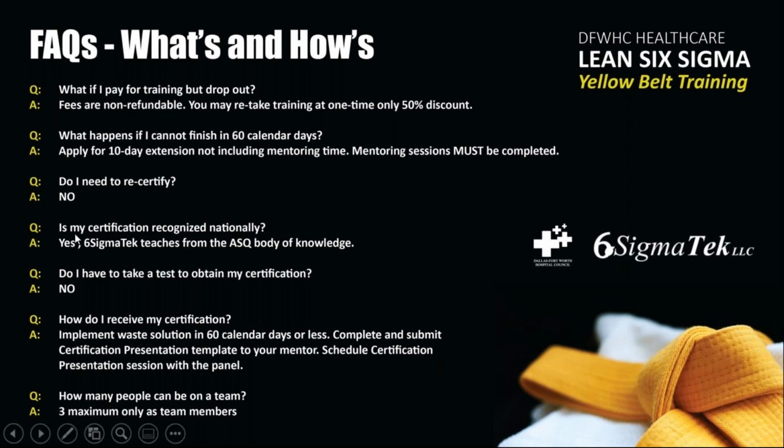Stephen, do I need to recertify? No. Stephen, is my certification recognized nationally? Yes. Why? Because I teach from the ASQ body of knowledge, and I am a certified master black belt, and I have to prove that. So that's why you're going to be recognized. You know, if I look back to those number of students that Patty mentioned, 100 or so, if I go to any one of their LinkedIns, it's all on their LinkedIn. So absolutely, okay? Stephen, do I have to take a test to attain my certification? No, only in green belt and or black belt. You do not have to take a test for yellow belt. All you have to do is solve the elephant's toenail, create a solution 60 days post-training, okay? That answers this question, you know, as far as, Stephen, how do I receive my certification?